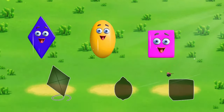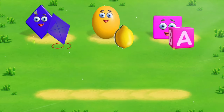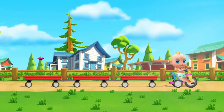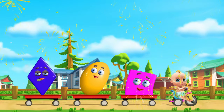What shape are the objects? Move the object to a... Yes, a kite resembles a rhomb. Correct. A cube. Good for you. A lemon is ellipse-shaped. You guessed the shape of all the objects. You are very good.